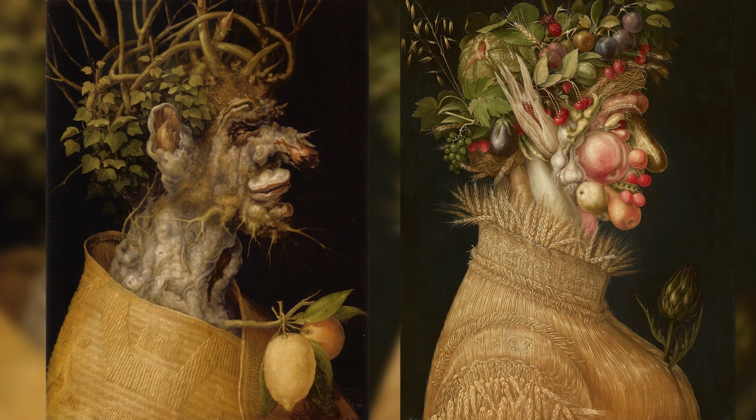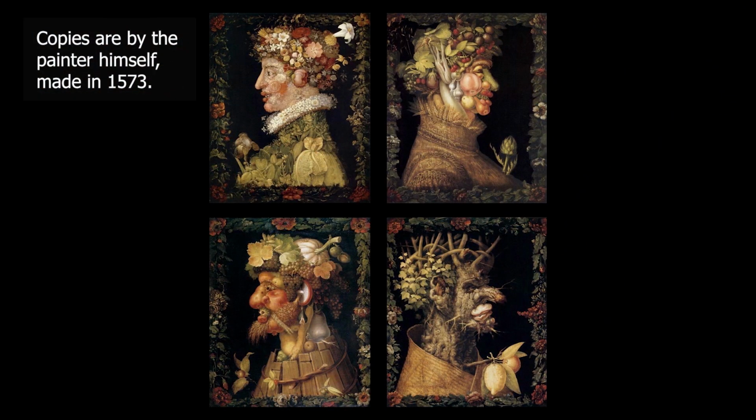Unfortunately, only winter and summer are still available from the original series and can be found in Kunsthistorisches Museum in Vienna. But the Louvre now has copies of all 4 seasons.